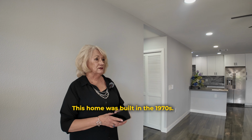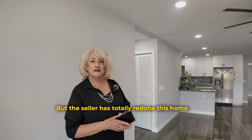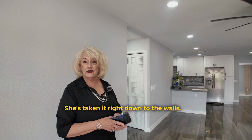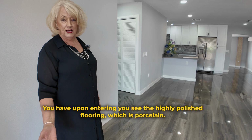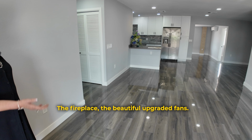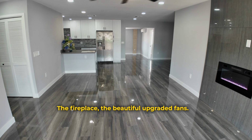This home was built in the 1970s, but the seller has totally redone this home. She's taken it right down to the walls. Upon entering, you see the highly polished flooring, which is porcelain, the fireplace, the beautiful upgraded fans.